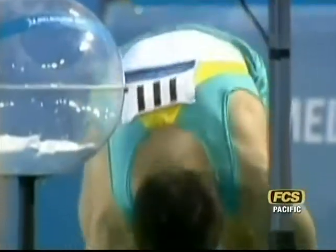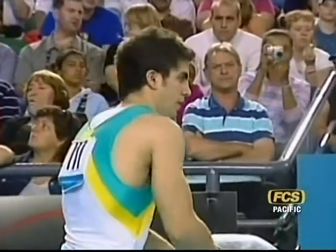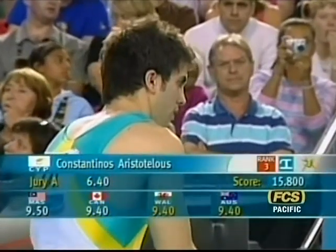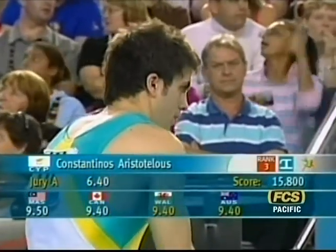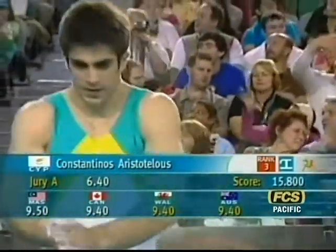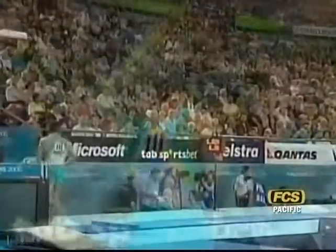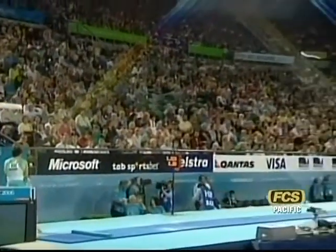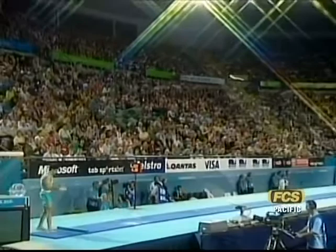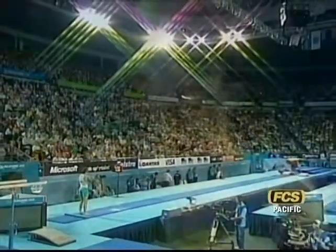Looks like he's going to attempt a second vault, so he must fancy his chances of making the vault final. And he's entitled to on that, and 15.8 he gets for the one that's counting now. Look at the nines. Whenever that score comes out of 10, I think he's come closest to making it. Very impressive scoring.